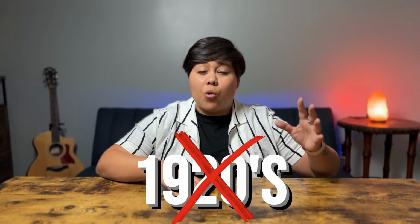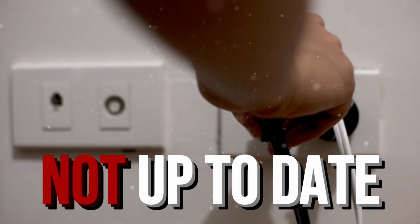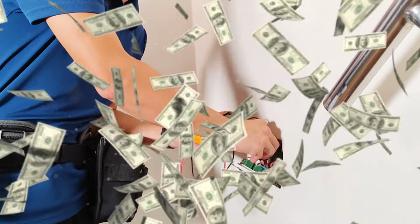I would not recommend buying a home in the 1920s or earlier. Even the 1940s, I would be a little wary of that. There are just so many things that would have to be updated to make it livable. The electrical wiring throughout the house is likely not up to date, and there's also a limit to how long the insulation around the wires lasts. So it's likely that you would need to replace the wiring, and that could cost hundreds or thousands of dollars.